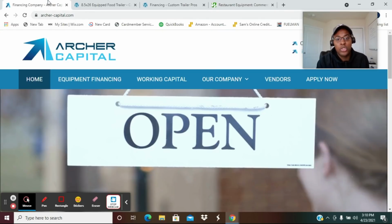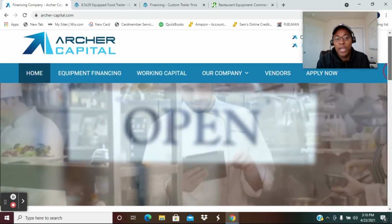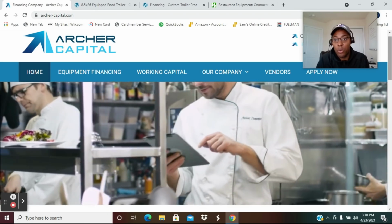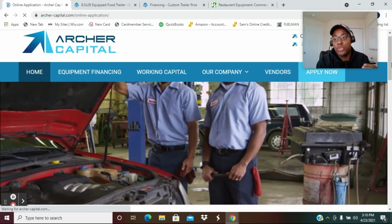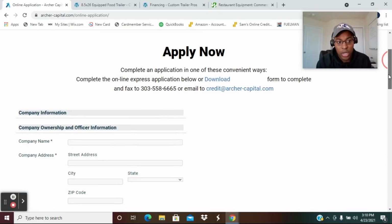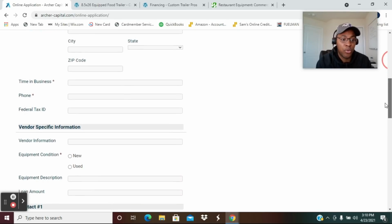So let's hop over to Archer Capital. Archer Capital is based out of Colorado. Now, basically how their business model works, they have their own set of different equipment lenders. And what you would basically do if you want to apply, you submit a form and then someone will reach out to you. You put in all your company information, business address, time in business, your federal EIN.